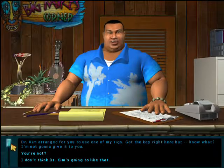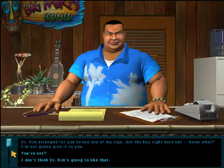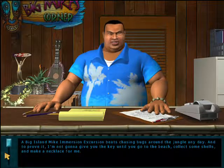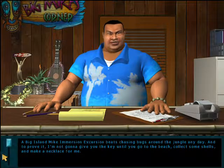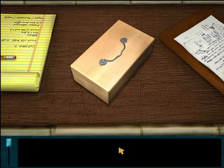Dr. Kim arranged for you to use one of my rigs. Got the key right here, but you know what? I'm not gonna give it to you. You're not? A Big Island Mike Immersion Excursion beats chasing bugs around the jungle any day. And to prove it, I'm not gonna give you the key until you go to the beach, collect some shells, and make a necklace for me. You can put the shells you find in here. Make me an aloha necklace. There's a picture of it over at the necklace-making table.